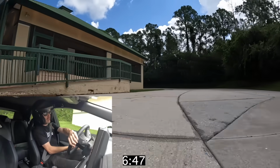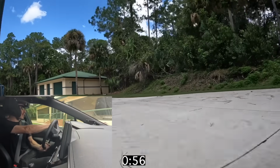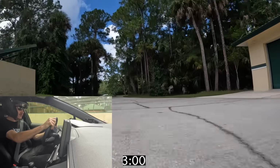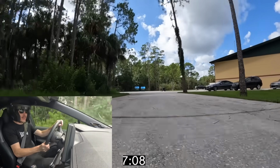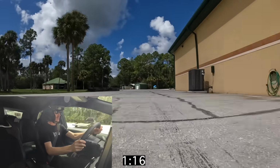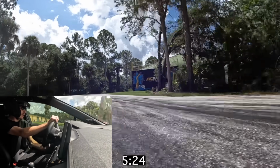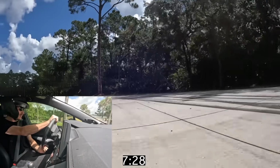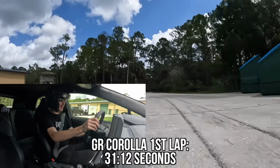Tires feel confidence inspiring, but still a good amount of feedback, which I like. A little slow through there. A little bit of understeer there. I feel like I can probably fix that with alignment. I'm torn if I should go in a second there or not. A little bit of rotation on braking, which I like. Overall though, feels like a clean lap.